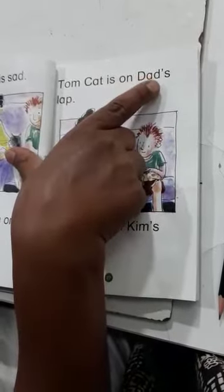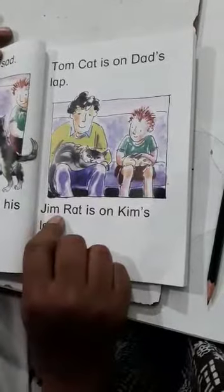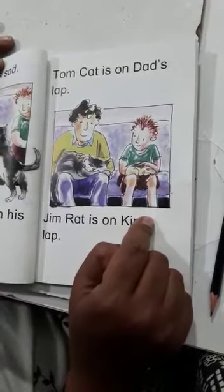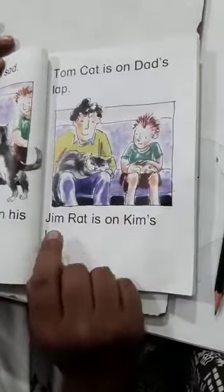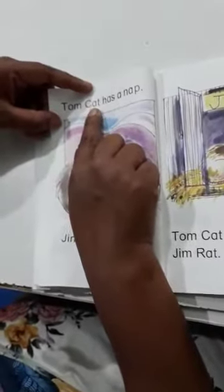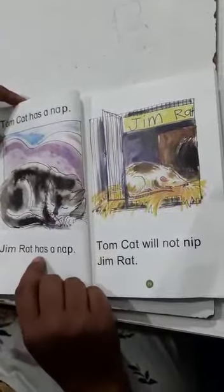T, O, M, Tom. K, A, T, cat is on D, A, D, apostrophe, S, dad's L, A, P, lap. So if you see, Tom cat is on dad's lap. J, E, M, Jim. R, A, T, rat is on K, I, M, apostrophe, S, Kim's L, A, P, lap. So Jim rat is on Kim's lap. T, O, M, Tom. K, A, T, cat has a N, A, P, nap. Tom cat has a nap. You see here. J, E, M, Jim. R, A, T, rat has a N, A, P, nap. Jim rat has a nap.